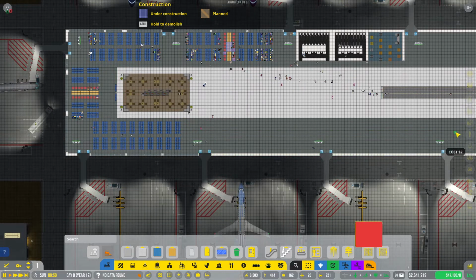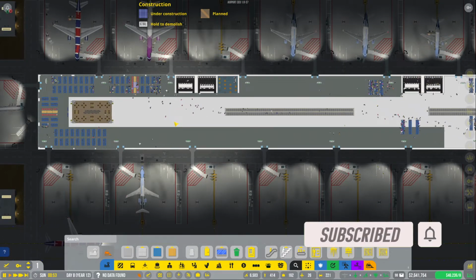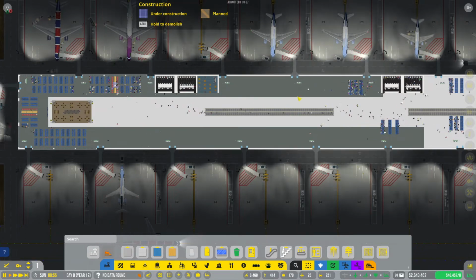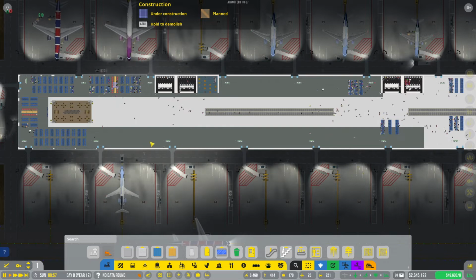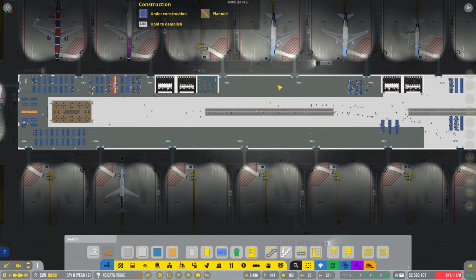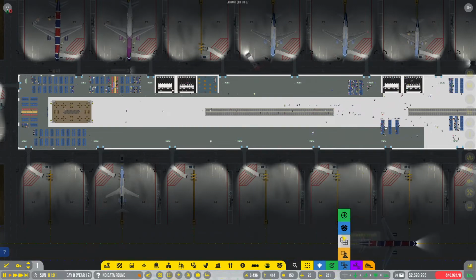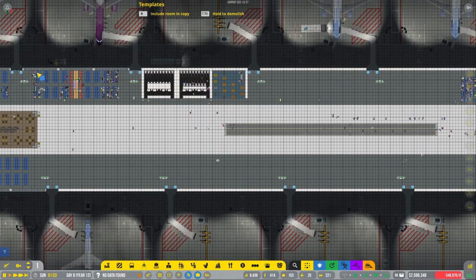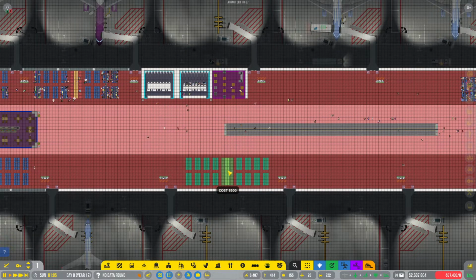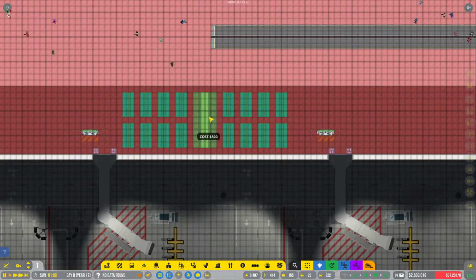There we go. All right. So, looking at the map of Terminal A, there's a restaurant here. There's a shop and restaurant here. This section and these two are absolutely all just seating. So, we're going to come through, we're going to grab this section of seating, and it's going to sit here.